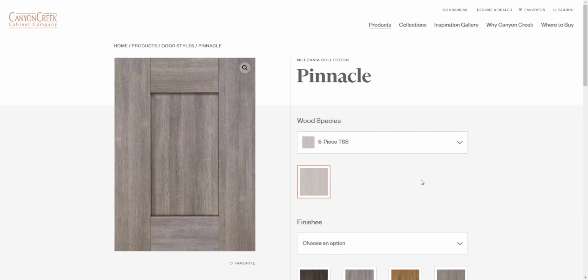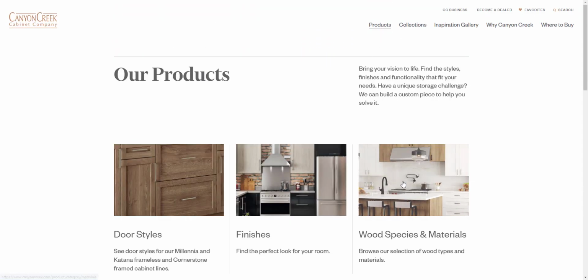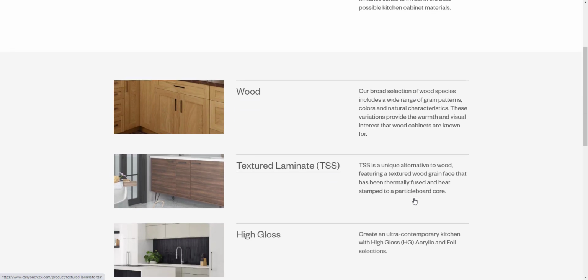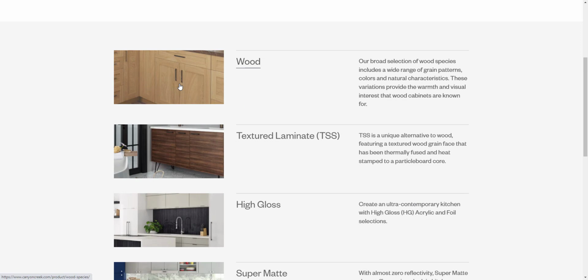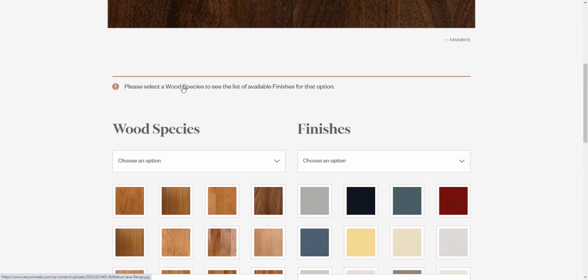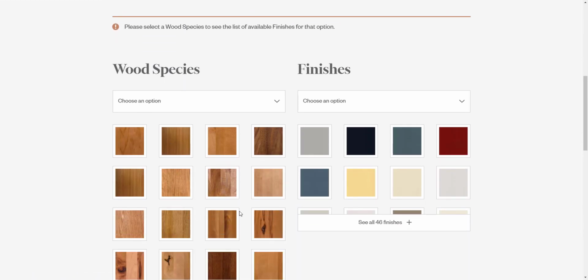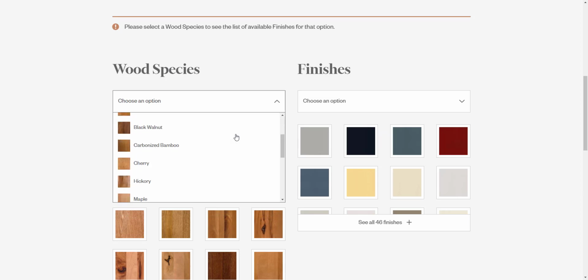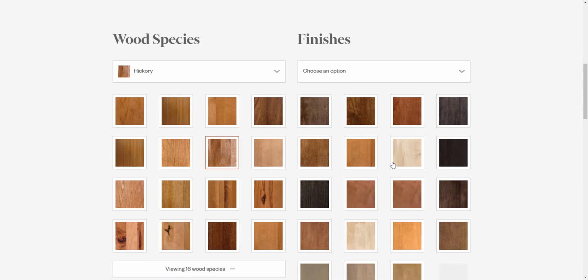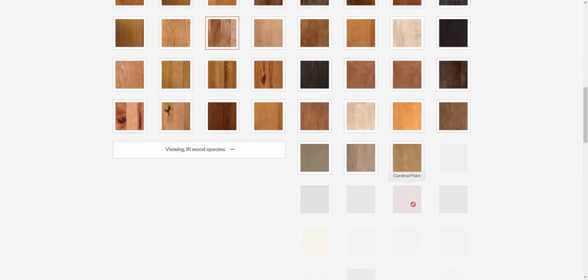Now, one more bit, I'm going to jump back into our products page and let's take a look at this wood species and materials section. This is such a helpful feature to use when qualifying our customers, because initially, if you had somebody come in and they told you that they loved hickory, you can jump into that wood species, and from either our images shown here or this handy dandy drop down, I can select hickory. That will immediately filter all of the finishes to only show me the options that are available in hickory. So you can see all of my paints have been grayed out. I can't click on any of those because you can't paint hickory.